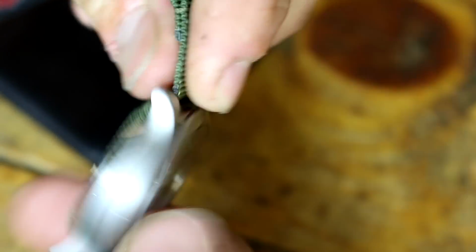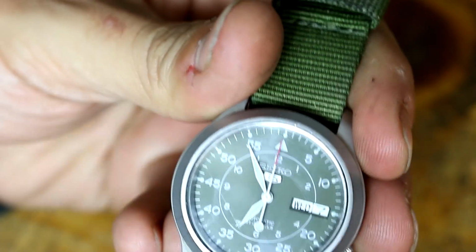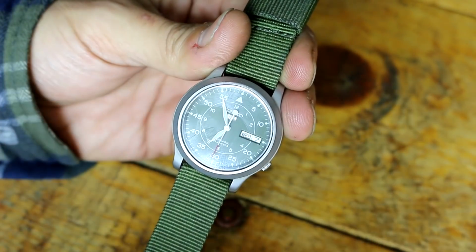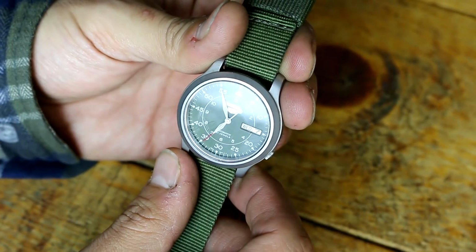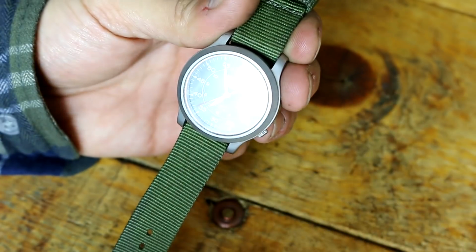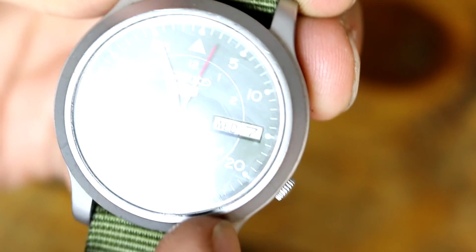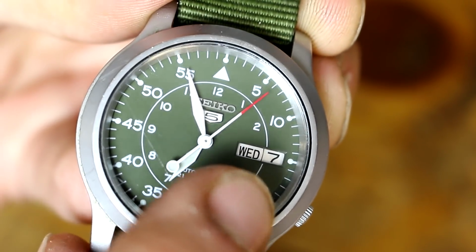I bought this off Amazon. You can get these fairly inexpensively. Of course, it keeps time fairly well. Automatic winding watches are not the best timekeepers. This thing gains about a minute per week. So at the end of the month, I'm running about 5 minutes ahead of schedule. Not a big deal. Now again, this is a military green. They come in several different colors, blue and I think a beige or a cream or whatever. And of course it does the day and date as well. And it has the clear back, which is really cool.